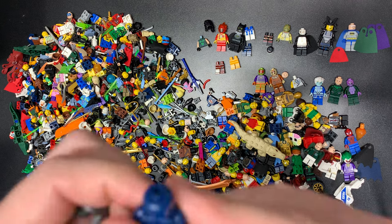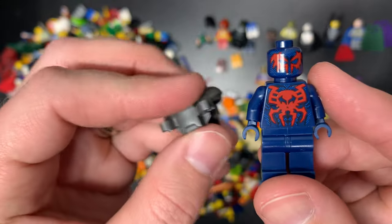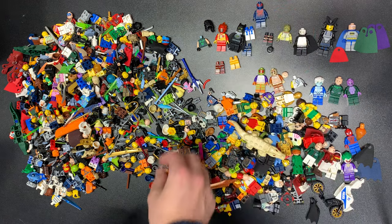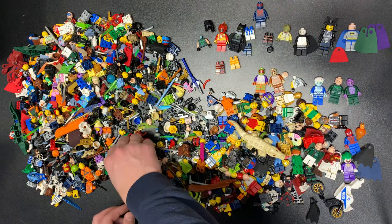Spider-Man 2099 in about as beautiful shape as he's gonna get because he had a nice Batman armor on him. That guy's gonna pay for about half of the lot. Thank you very much. And that's why we do this. That's why we do it, for the treasure hunt.